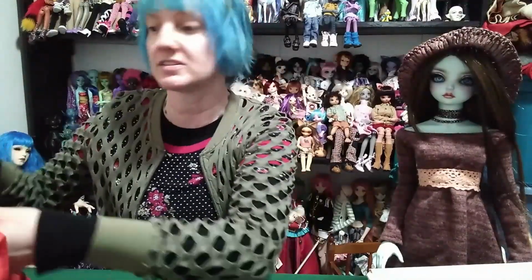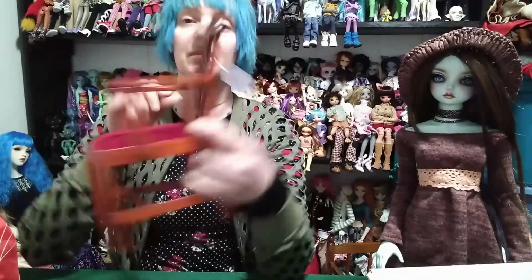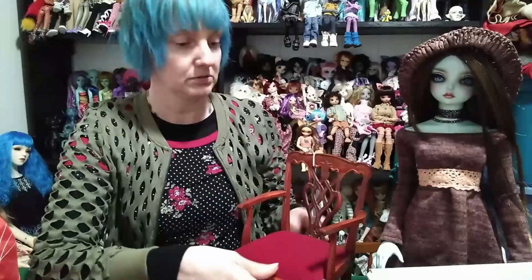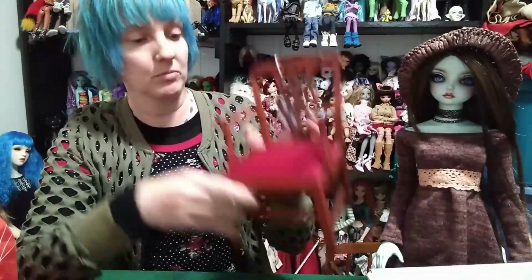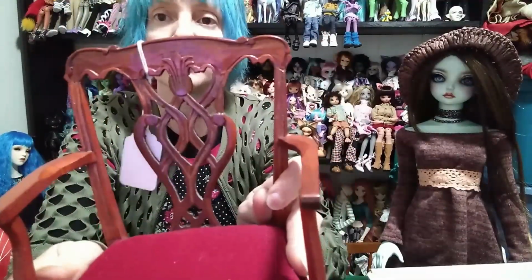And then we're going to dig into this bag that I have off to the side. I can never pass up chairs. How can you pass up chairs? This is so cool. More fit probably for an MSD. Might be a little bit short for an MSD, but I thought it was really cool woodwork.